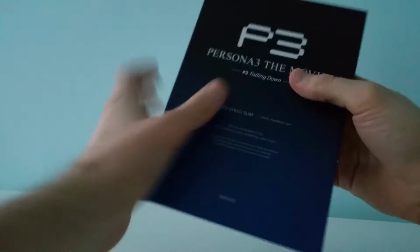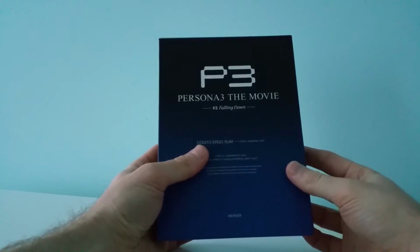So we've got the art box here. It's a nice chipboard art box like the other two. Really cool art on it, as well as the color. I love the dark blue color that they have for all three of these. And for the fourth, I'm assuming as well.